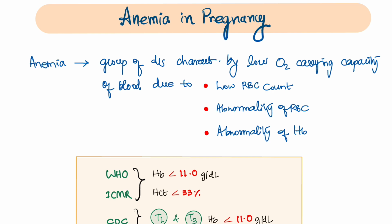Small topic, but a very important topic, that is anemia in pregnancy. I have made this note with recent guidelines and updates.